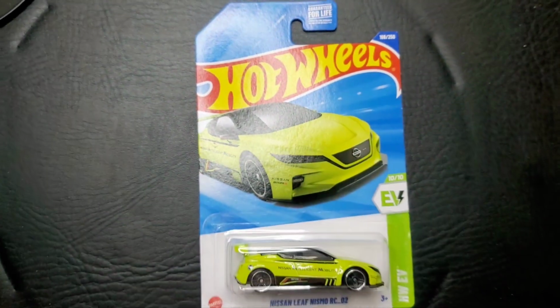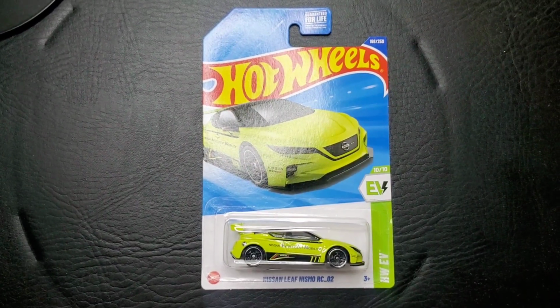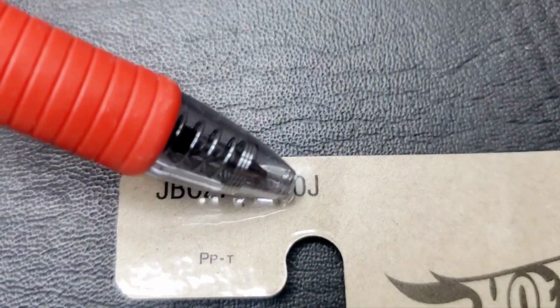Hey guys, welcome to the channel, and today I wanted to show you this Hot Wheels treasure hunt Nissan Leaf Nismo RC02. This treasure hunt Nissan Leaf Nismo RC02 came out of the 2025 J case.